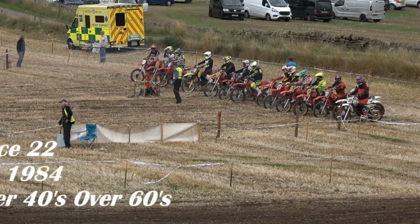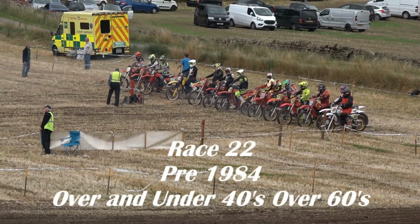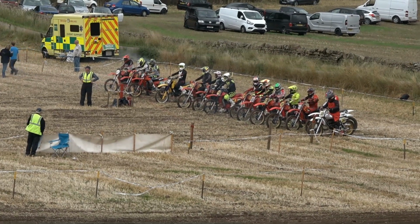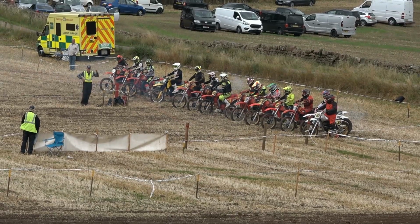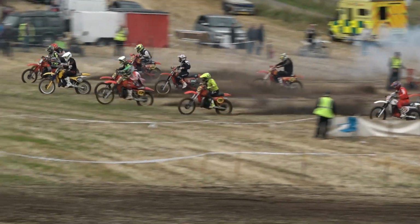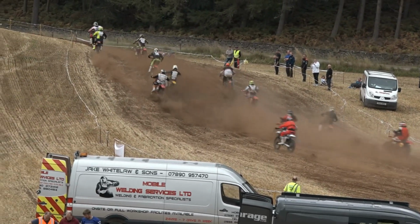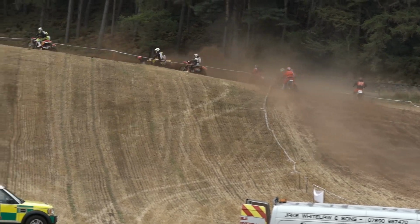So next up we're going to move on to race 22, which is the pre-1984s over and under 40s and over 60s. So another decent lineup of bikes for this combined class. I'm just waiting on our official starter, Stuart Riddle, letting the bikes loose from the line. It looks like Ryan Glendinning has made another blaster of a start on that 480 Honda.